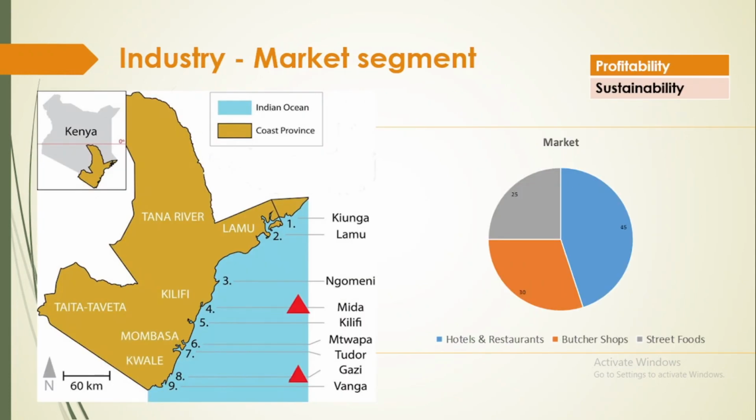Now, in terms of market segmentation, you can clearly see we serve the coastal region. However, we are currently only serving Mombasa and Kilifi County. I believe we can go to Kwale once we get the resources. On the right-hand side, you can see the market segmentation in a pie chart, and hotels tend to be the biggest market for us, butcher shops follow closely, and lastly the street food vendors.